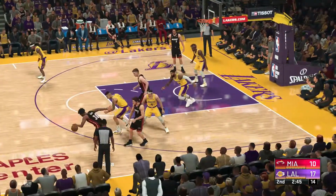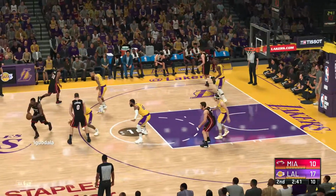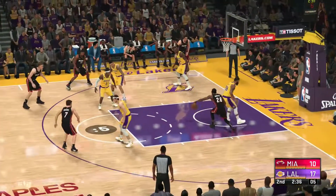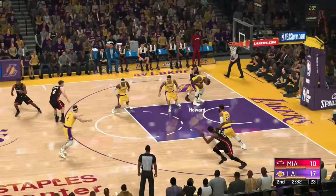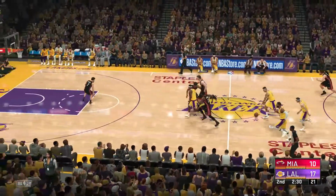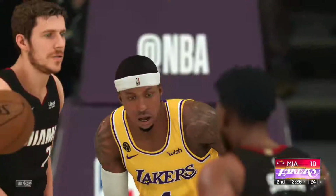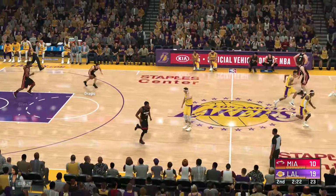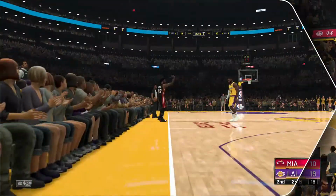Here's Dragic, following the basket by Kentavious Caldwell-Pope. Silva, the pass to Iguodala. Outside Dragic, for the three. Rebounded by Howard. Howard's got his 6th rebound on the night. Here's Caldwell-Pope, and yes, it's good. All heart from Caldwell-Pope there, using every ounce of strength from Los Angeles.